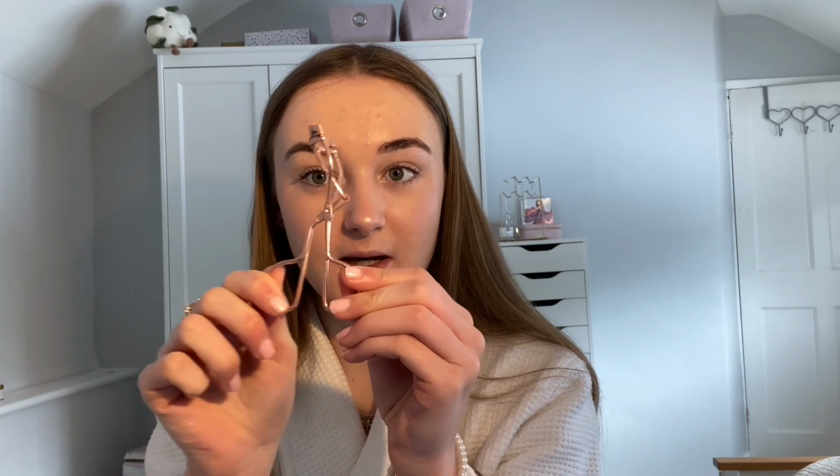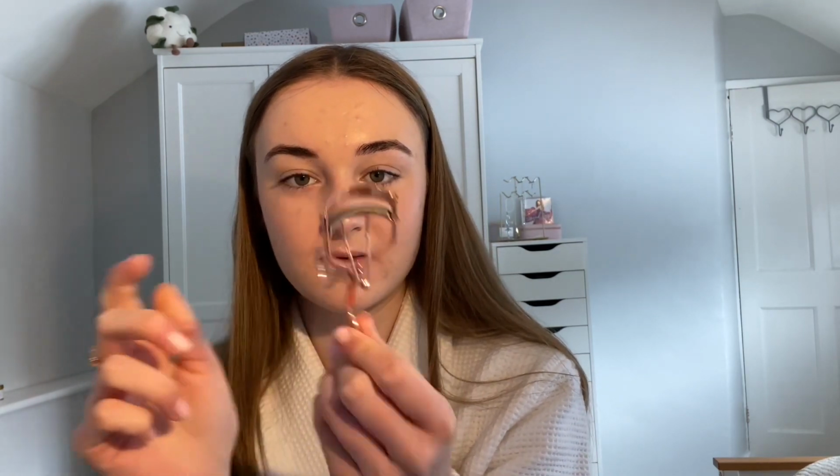So while I'm answering that, I'm going to do my lashes. I really need a new eyelash curler because look, it just doesn't work. But it still curls them, so that's why I'm putting off getting a new one.